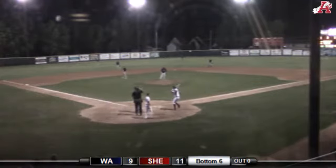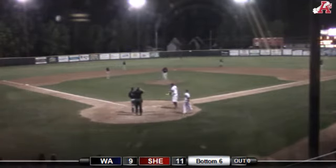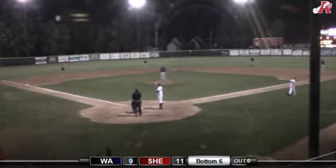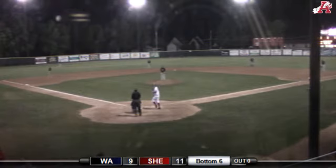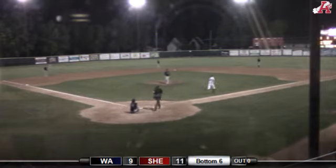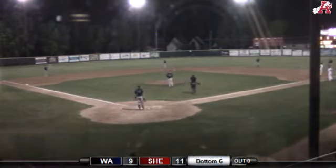Bottom of the sixth, bottom of the order, for your Sheboygan A's, Langley, McCoy, and Barwick. And we'll take a look in. Swing, and this one is deep into right, and it will just bend over the foul pole.